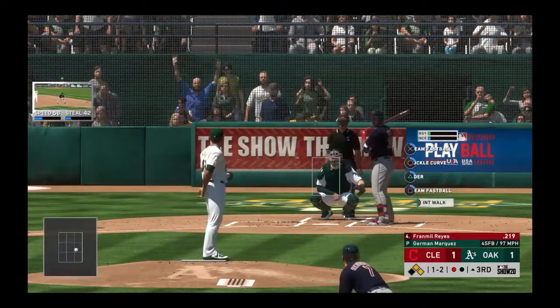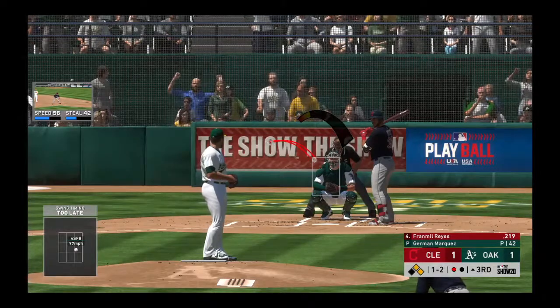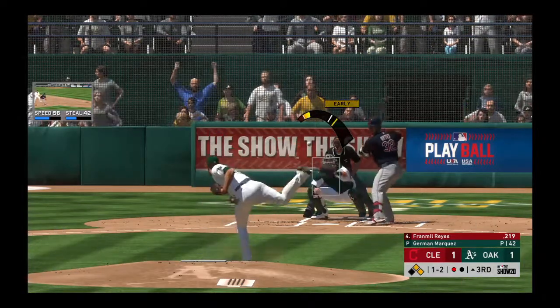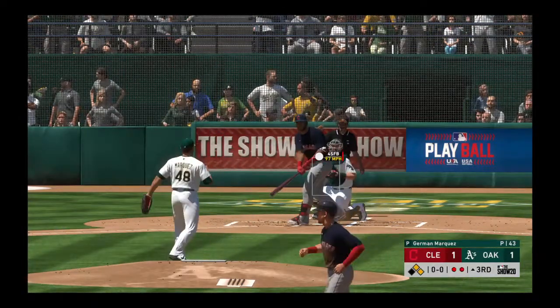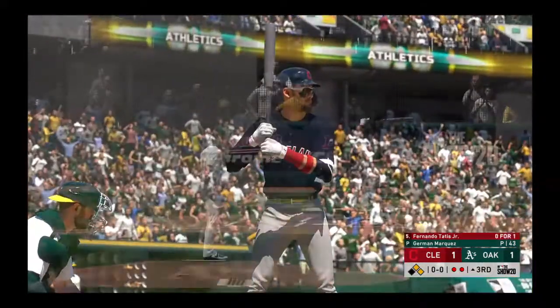1-2 now. I always felt 0-2 you had to cover away. If a guy's going to bury you in 3 times in a row, you tip your cap and walk back to the dugout, because that's not easy to do. Oh, and he can't catch up to the fastball as he swings and misses for the second out.